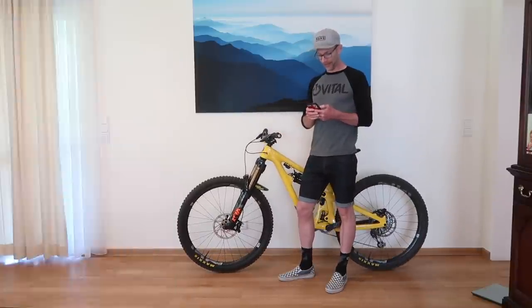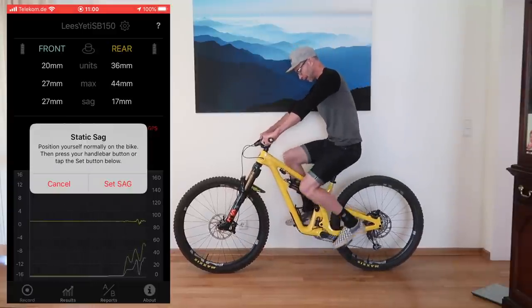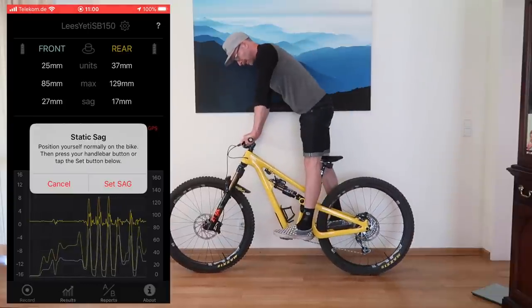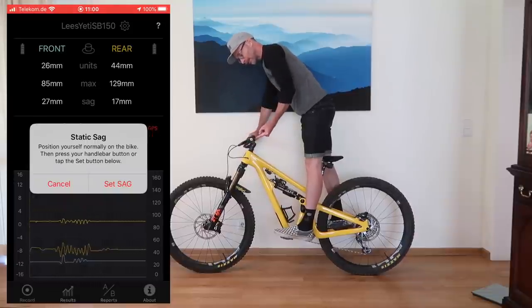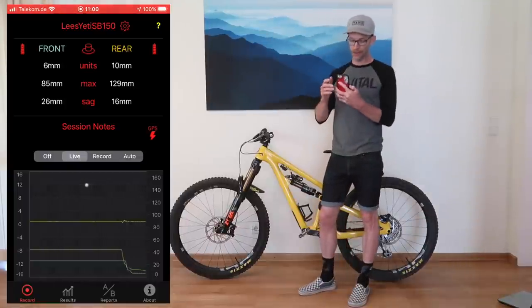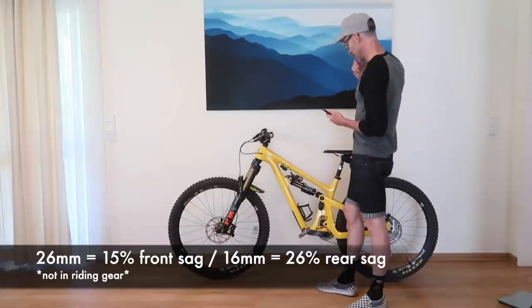Now I can go in and hit sag. So I'm going to hit the sag button that's here at the bottom. I'm going to get up here, give it a few bounces. Normally now you'd have to get off your bike without moving the O-rings and slide them down, but I can just hit this little button right here, and it's recorded my sag. We're at 26 millimeters in the front, 16 millimeters in the back.